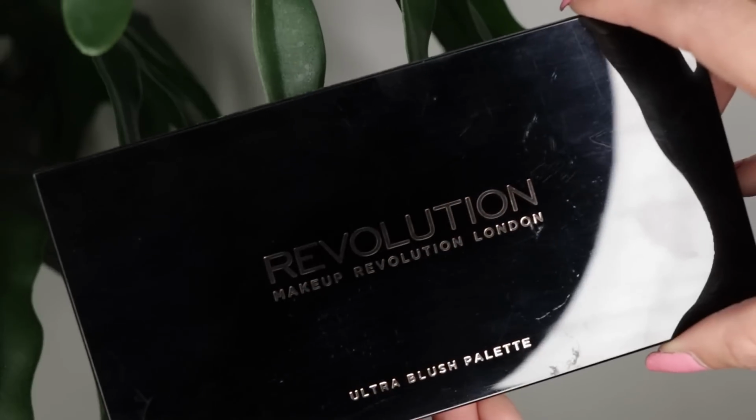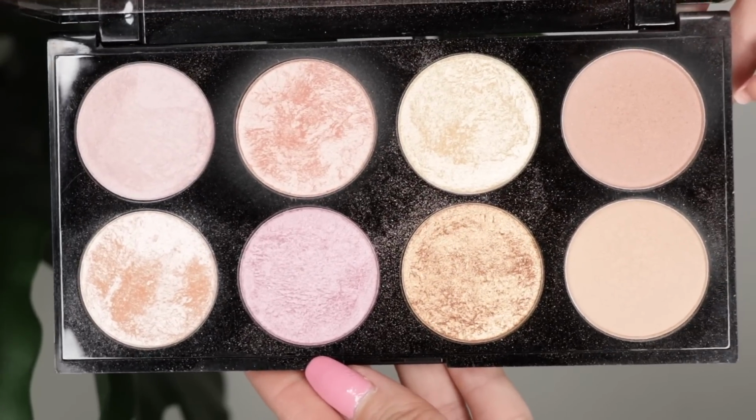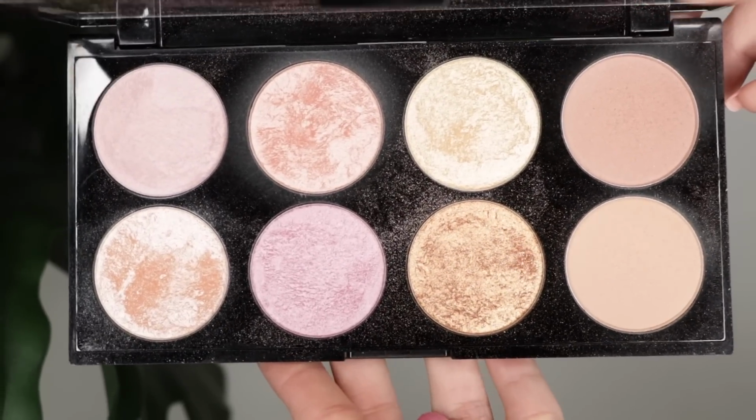I feel like there's just not much selection in that category, so drugstores. But when I was at Ulta, I did pick up a Makeup Revolution blush palette. It's the Golden Sugar 2 Rose Gold palette, and this whole palette was like 10 bucks, and it comes with 2, 4, 6, 8 different shades inside.